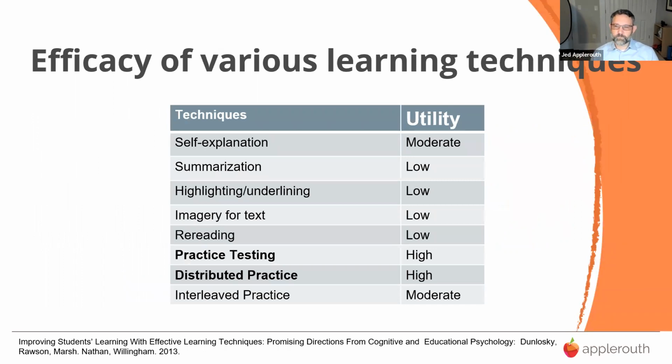In terms of this research, I'll review some of this next week too. Things that really help you learn. We know that when you summarize something, when you do highlighting or underlining, when I reread something, it's not that helpful. Versus when I generate or when I test myself, when I spread things out, it has a much greater effect on my retention and my ultimate understanding of things. So we'll talk a lot more next week about practice testing and why it matters and how it works as a memory strengthener. And I also talked today about distributing practice. That was mostly Ebbinghaus, spreading it out over time.